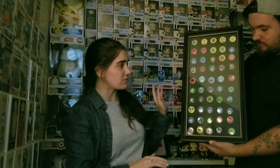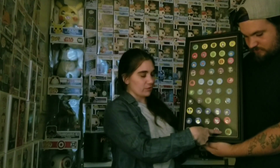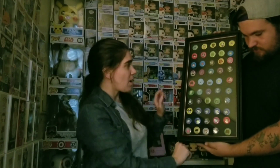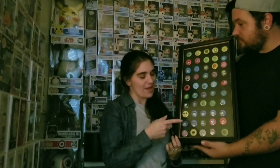It is a framed shadow box of all 50 of the I'm a Fan Of pins that they released at New York Comic Con, including the one that we had to keep secret for a little bit because it was not yet revealed. It is the Captain America pin that they released at the Entertainment Earth panel. We had joked about trying to get as many of these as possible at the con, and we didn't think that it was going to happen this way. But definitely excited for when we create our Funko room to have this be part of it.